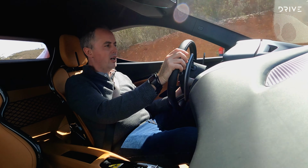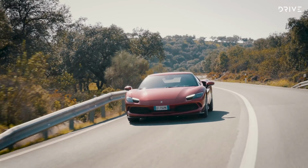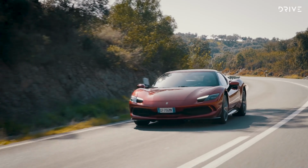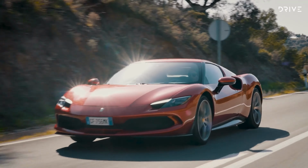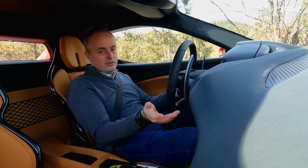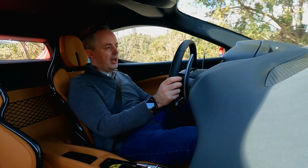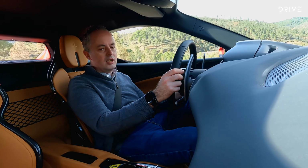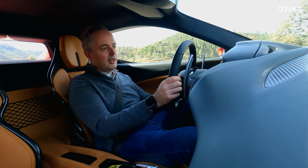It's got a pliant ride. It's even got quite a lot of luggage space up front. Yes, it's heavier than an F8, but it never feels heavier than an F8. It's maybe not as viscerally exciting as an F8, but Ferrari reckon it's quicker almost everywhere. And to be honest, it feels to me like it's easier to drive hard than the V8 cars.